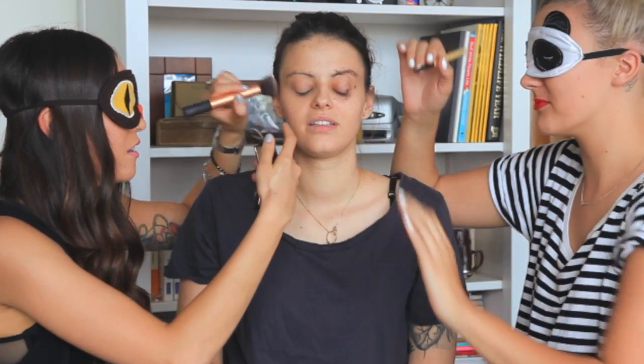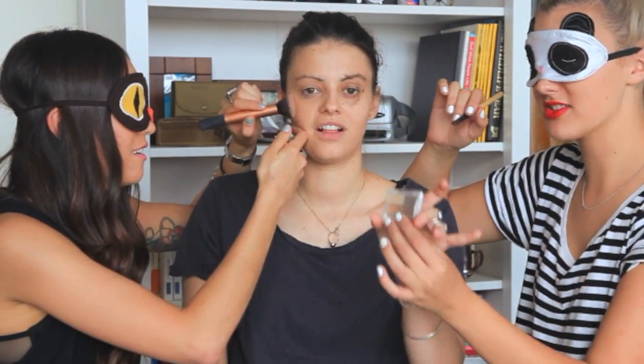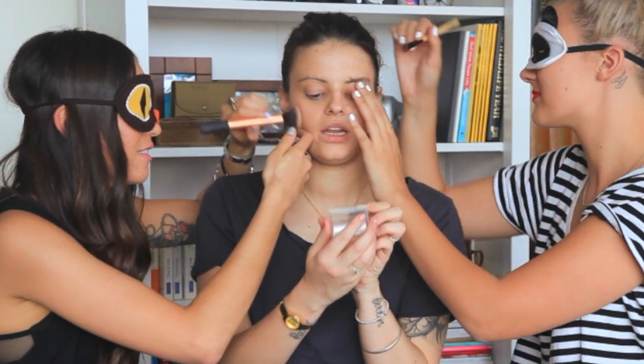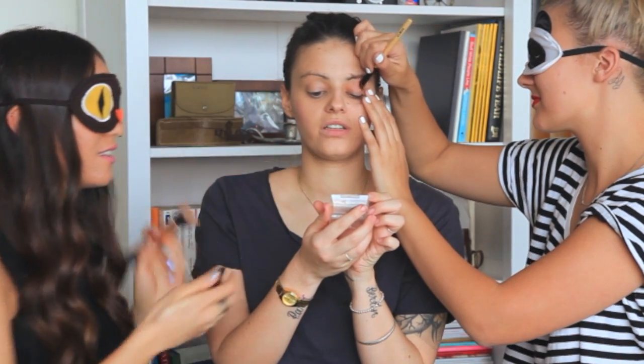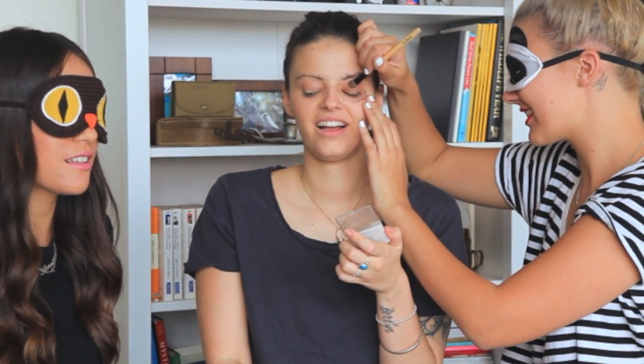She's using an e.l.f. eyeshadow. I don't know what color it is, but it's the e.l.f. Brightening Eye Color, and it is called Butternut. Oh, this is the one I'm thinking. Is this the Calvin Klein bronzer? Yes. It's funny because we never talk about Calvin Klein makeup, but I really love that one. You use the same brush for everything? Yeah, okay.